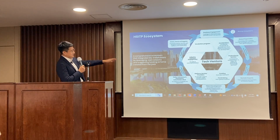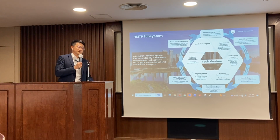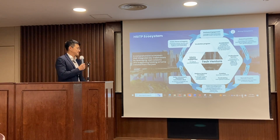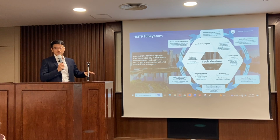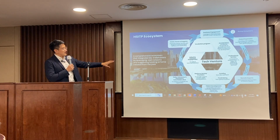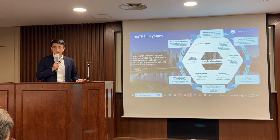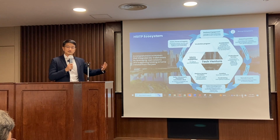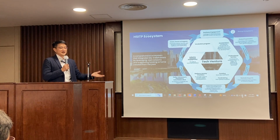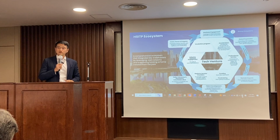Then let's look at it the other way around. Platform service providers are big corporations that help startups to trial their products and trial some R&D efforts and testing. So we'll have those partners lined up for the startups to make sure they are successful in their industry. Going up, you have the corporate partners who will provide problem statements and look for solutions from our startups. Incubation programs, we provide space, connections, mentors, programs to make sure startups are doing well in developing their prototypes and proofs of concept.